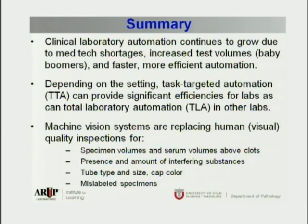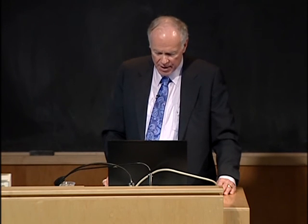So this is a final summary slide about the growth of clinical laboratory automation. I think everybody knows the reasons why automation is growing: the shortage of medical technologists, the baby boomers are causing more lab tests to be done, and the automation is continually getting better. There are both task-targeted automation systems and total lab automation systems that are having tremendous value in the laboratories in which they're installed. And there's a variety of machine vision systems that are coming that are going to be very effective, I think.